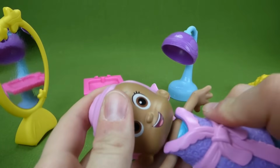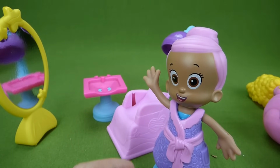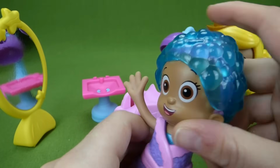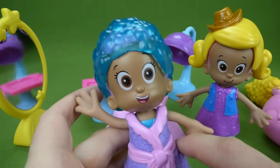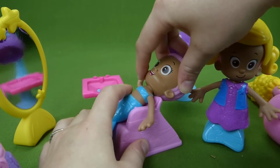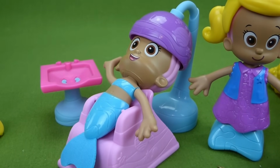So let's put it all together. Let's put her robe on so she can get her hair all soaked up. And we need somebody to get our hair all soapy and wet. Who will do that for us? It's Cowgirl Molly. She's gonna come over and do her hair. So get it all soapy. Washing it up. Suds, suds, suds, suds, suds. She's got her little bathrobe on to keep her clothes dry. Now it's time to go get your hair dried out. So she's gonna come over here and she can sit right in there. And this comes over to dry her hair off. She's getting her hair dried.